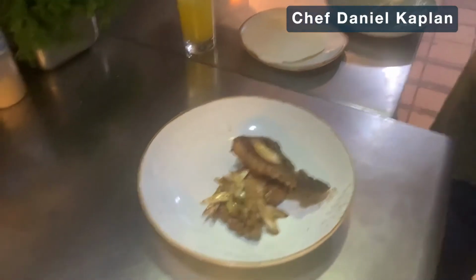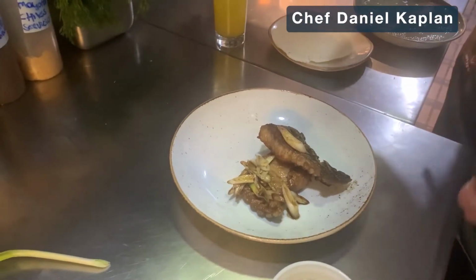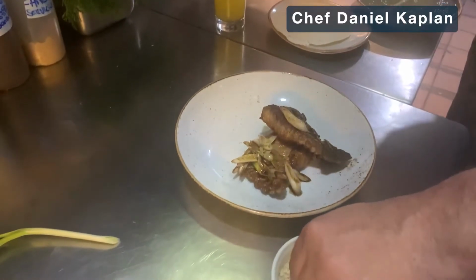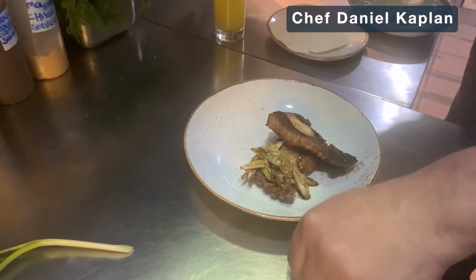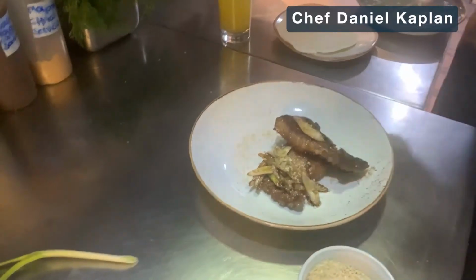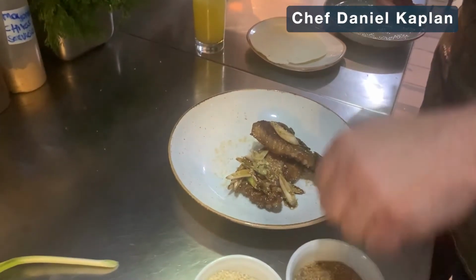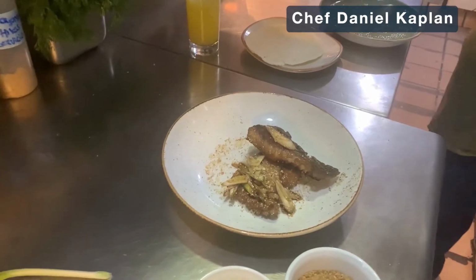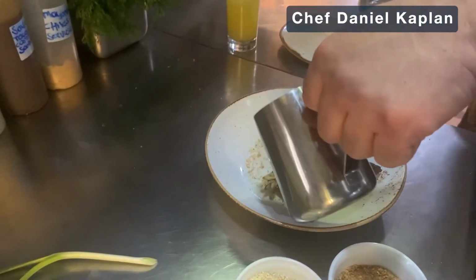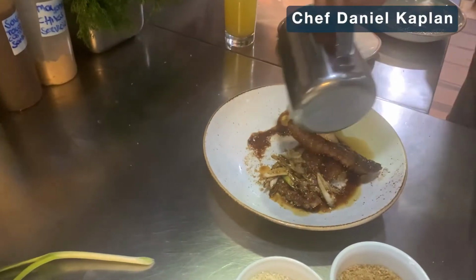We're gonna finish it. This is farina, which is what's left after the cassava has been taken out and dried. A little bit more. This is farofa, which is the same farina but toasted. I'm gonna add more tucupi around the plate. A very nice flavor.